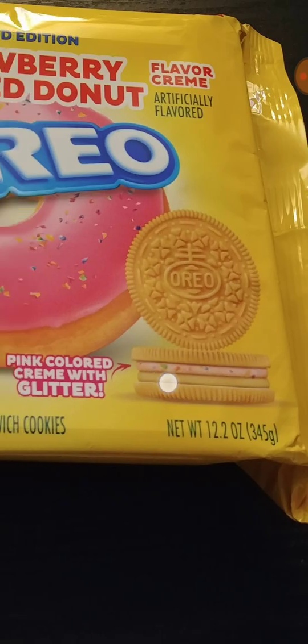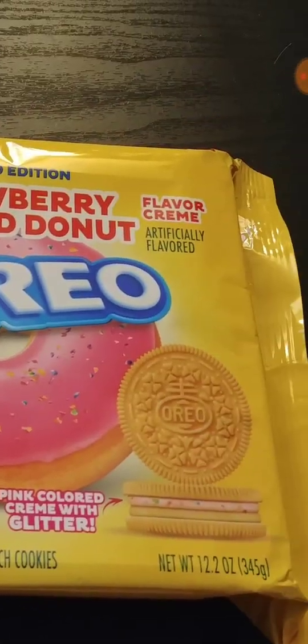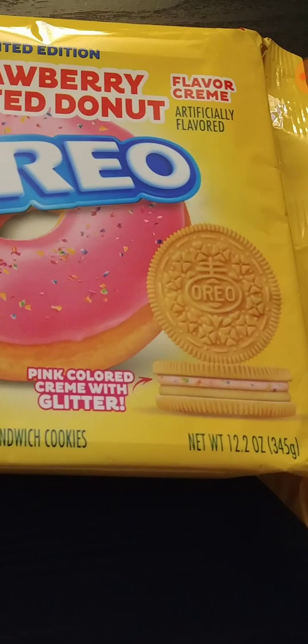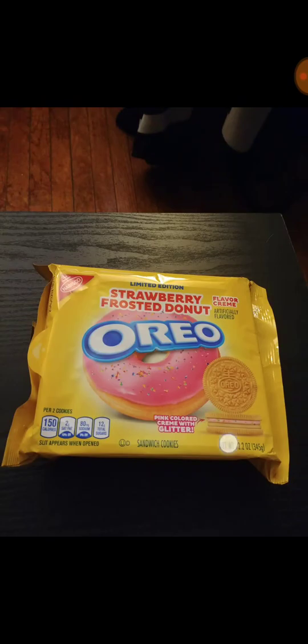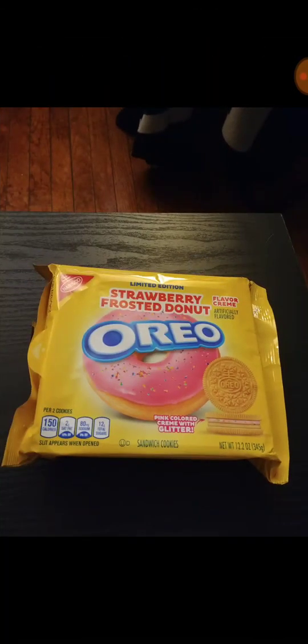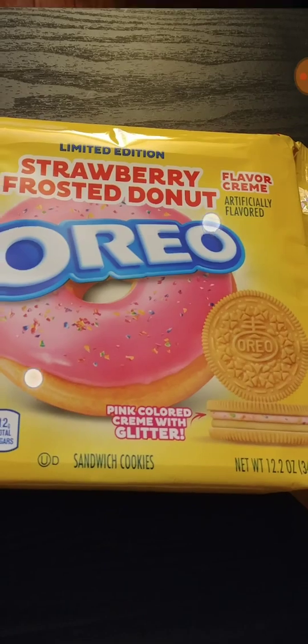But the golden cookies are usually harder than the chocolate ones, or harder to break apart. And it's got this pink colored cream with glitter. Luckily the glitter was not like the sprinkles that they put on a donut that are very hard. It wasn't like that, but the cookies were hard. And it did have a strawberry taste to it, and I guess this middle cream is supposed to be like donut flavored or whatever. I don't know. They should have just made it just the one cream of the strawberry and made it more potent.